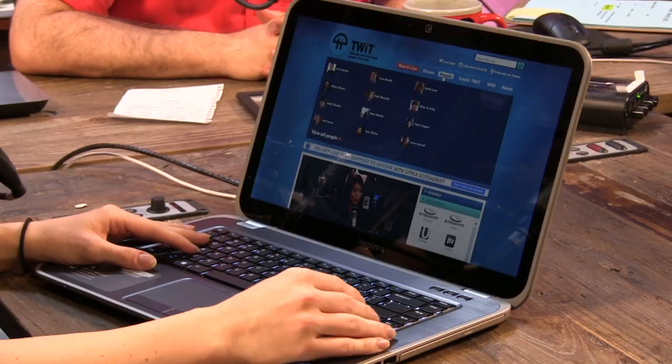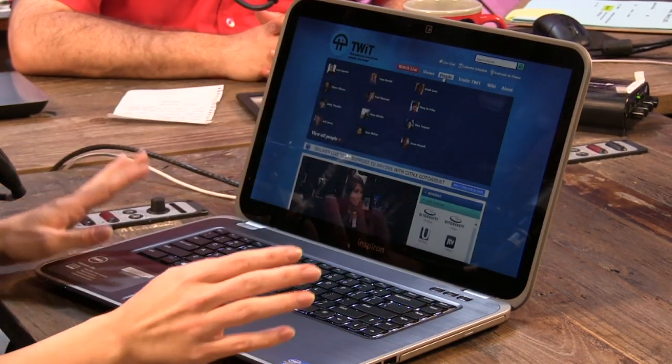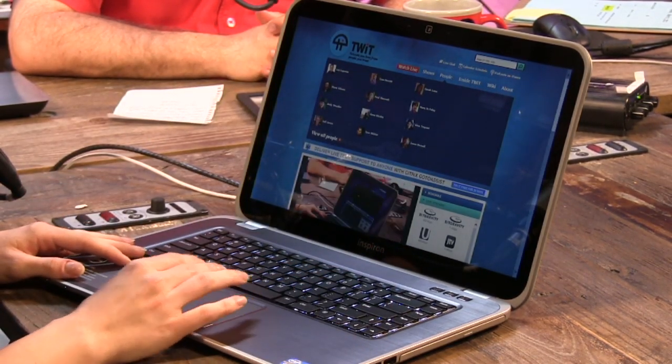It weighs about 5 pounds. That's heavy. I know, right? It's not an Ultrabook. It weighs way too much to take with you on an airplane, believe me.